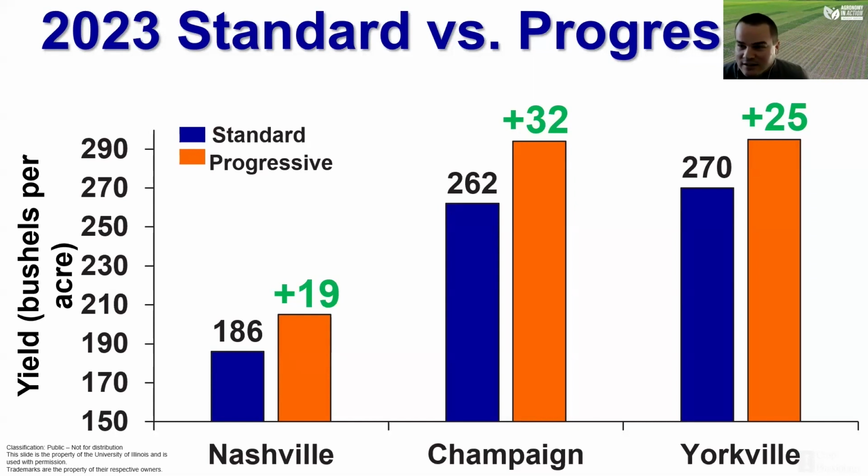The other thing that I like to look at in this graph and notice is that these numbers with the progressive program, it's really showing that it's a systems approach. You can't just add one factor here, one factor there. You really need to have a systems approach where, again, you're setting that yield trajectory early in the growing season and then maintaining that yield throughout the rest of the season.